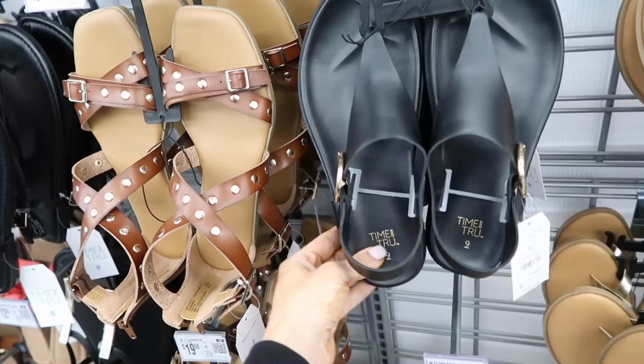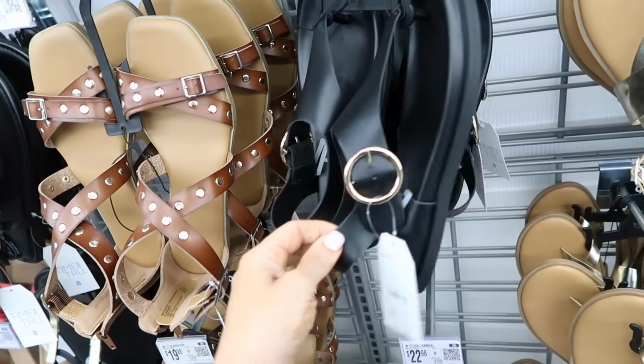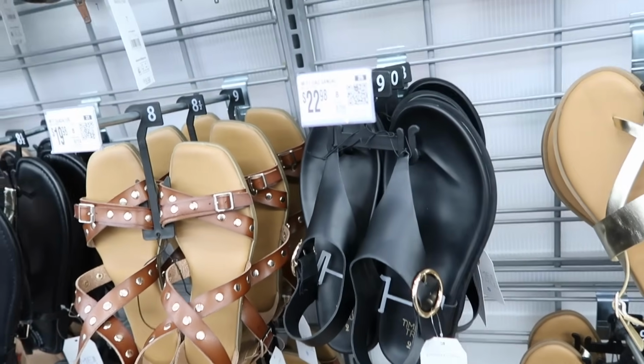Also new thong style sandal from Time and True. So this has a footbed bottom, the one strap with the oversized gold buckle, and these are $22.98.